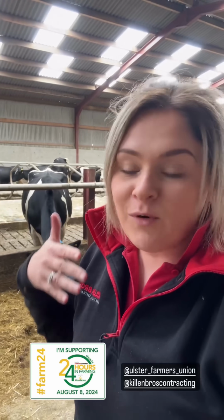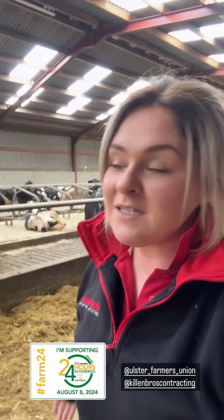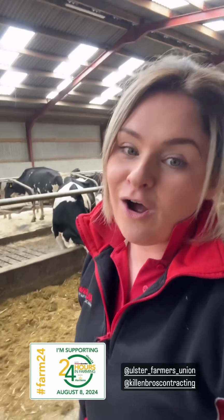Whether you farm, whether you work in the industry, whether you work driving a lorry, lifting milk, whether you are delivering goods on farms, whether you are buying produce in the supermarket, this is all relevant to you, because we need to protect this. Because if we keep going the way that we're going, you're not going to be able to buy local fresh milk, you're not going to be able to buy local fresh meat. And this is exactly why we are doing this. We are doing this to promote the farming industry in Northern Ireland.